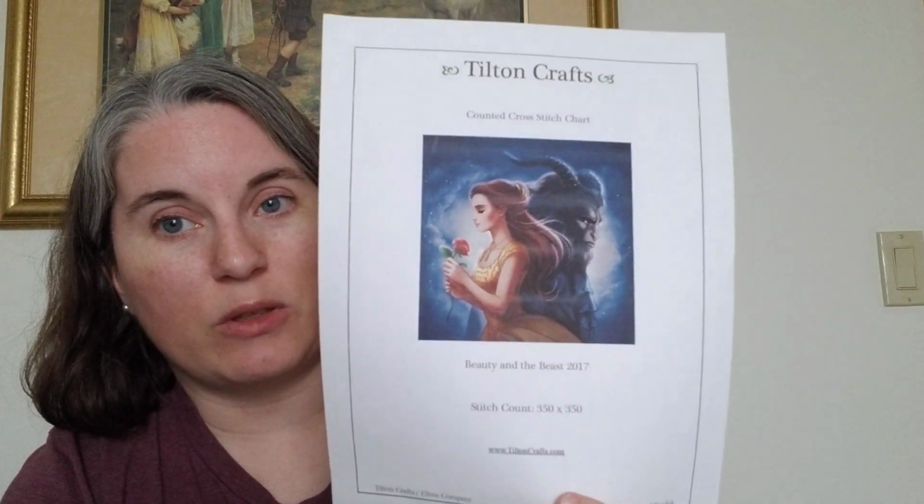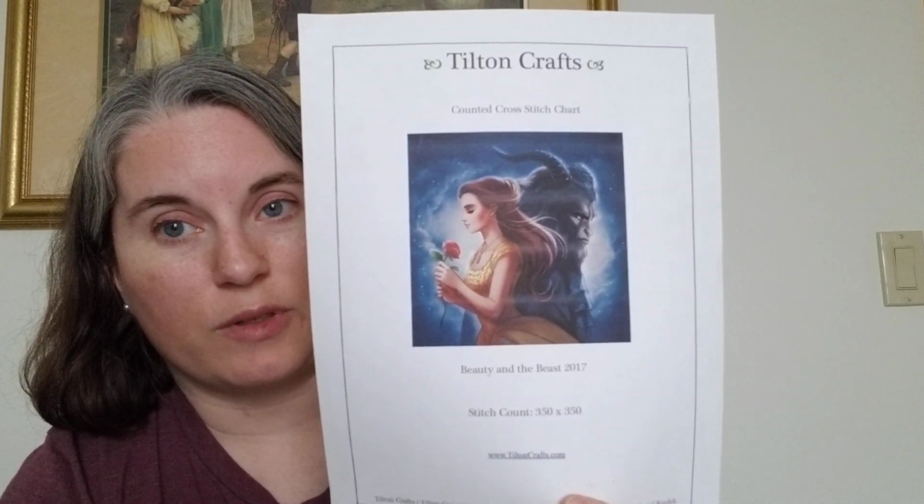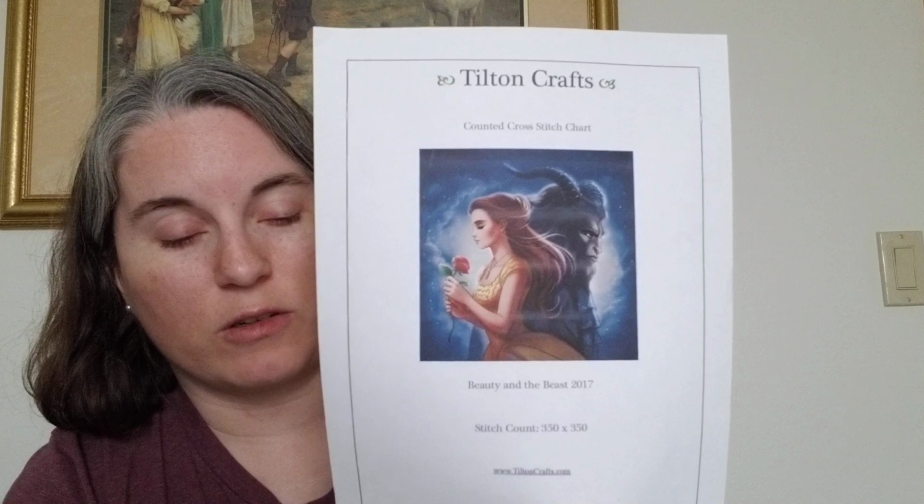So Beauty and the Beast will get 1,210 stitches for 600 full cross stitches. So 1,200 stitches on the next page, which is mostly boring background. But hey, it has to be done.